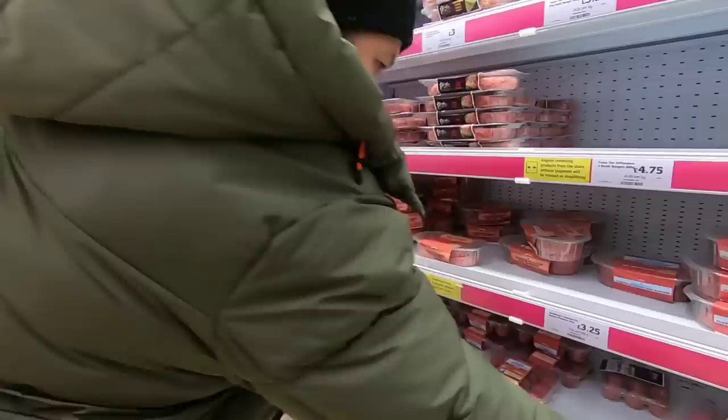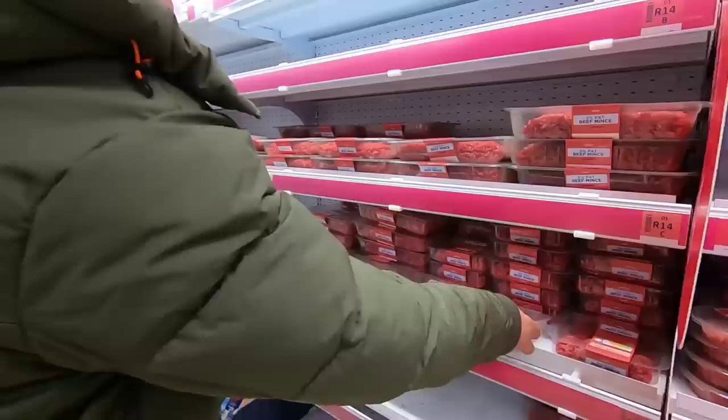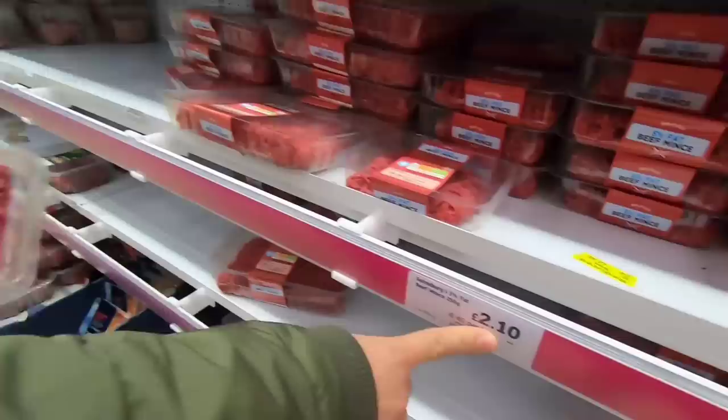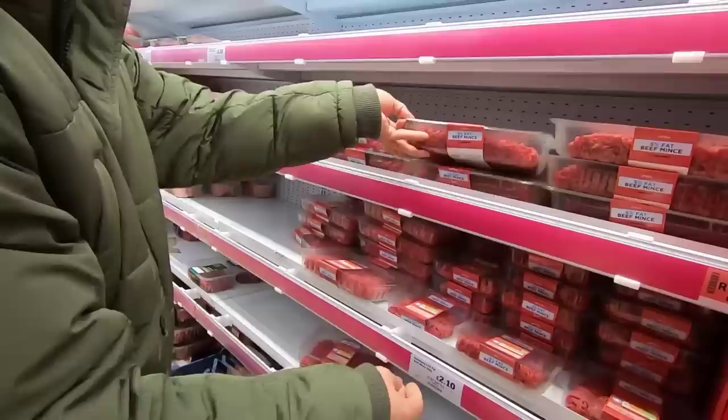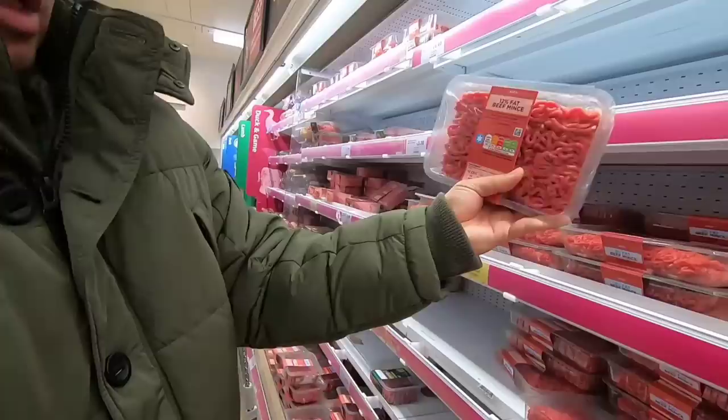And how about meatball? Are we buying? No, we have. Are you buying meat or the other one? Mince, if you want. Yeah, here, mince. Look, we need a small one only. Beef mince, £2.10. So which one do you have to buy, the big one or the small one? Small one. It's enough for us, because sometimes it's too much for us. This is quite big. So we'll buy the small one only, yeah? Yes. £2.10.